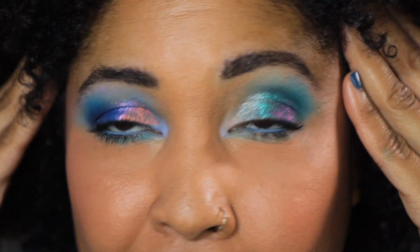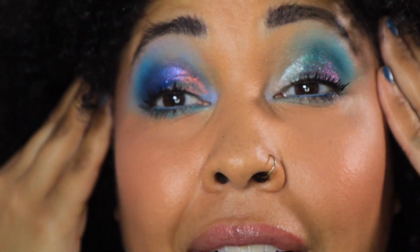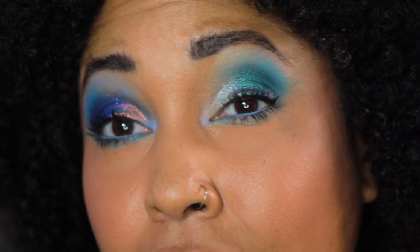So it's a periwinkle blue. It's one of my favorite liners. I think it's beautiful, and I love this. I don't know which one I like better, or the first look. I think the first look might be, I don't want to say it's my least favorite. I like them all. They're all like little remixes of each other, and I love that about this palette.